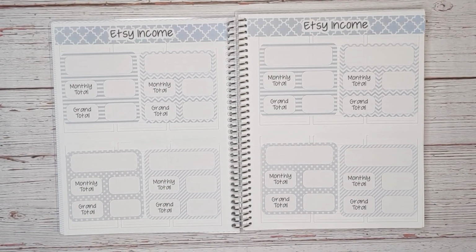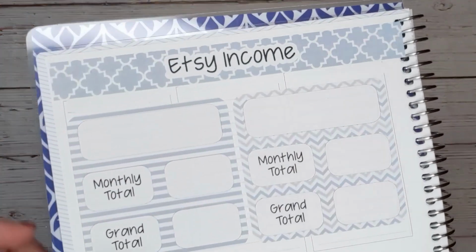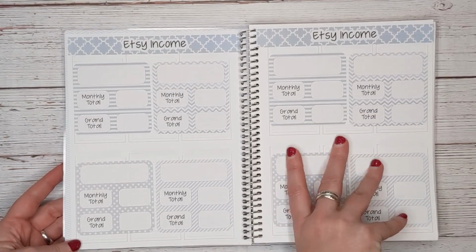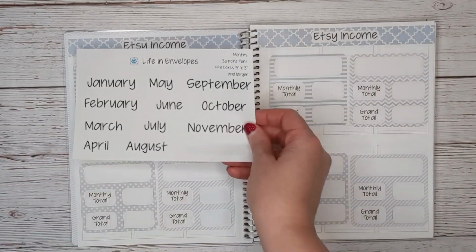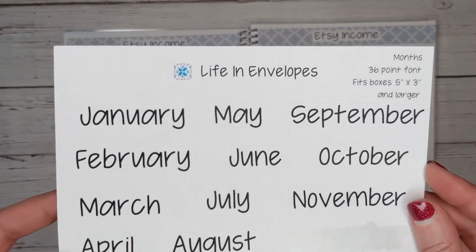Now, in this big box, that's where you put the name, the title of the month. Let me just show you close up what this looks like first. I do have 36-point font months in my Etsy shop, and I was going to use that, and it works perfect in here. But I wanted something more fun. I didn't want just black and white.